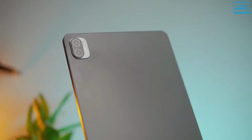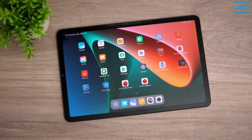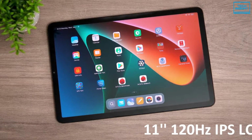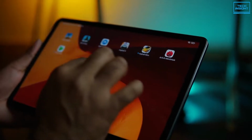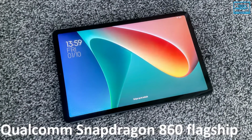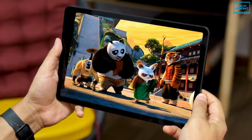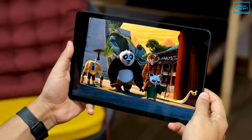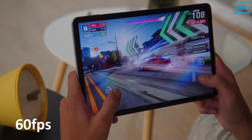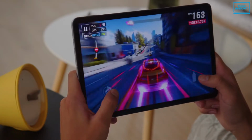While the Pad 5's frame is aluminum, the rear is actually made of plastic. Moving on to the display, you are getting an 11 inch 120Hz IPS LCD screen with support for Dolby Vision and HDR10. Combining with the Qualcomm Snapdragon 860 flagship chip, this display enables smoother animations and increased fluidity across the device. It will also unlock the potential for frame rates above 60fps if you're a keen gamer.